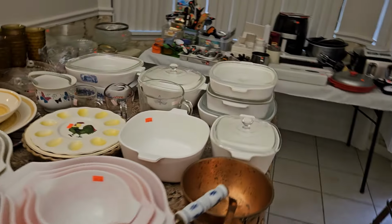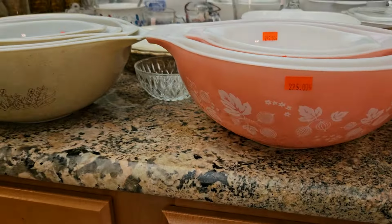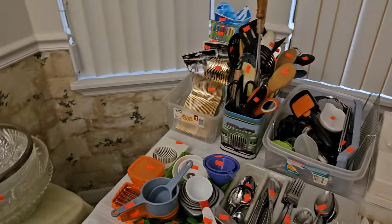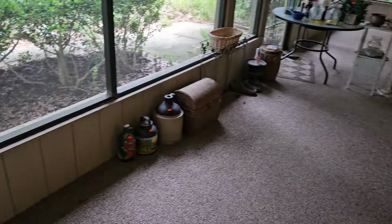Okay, wonderful. Ooh, look at those sets. Those are pretty. Somebody's going to snatch those up on the first morning. You watch and see. And I can almost tell you which customer's going to come for them. I know which one's going to be. Meat slicer, some more kitchen gadgets here. Okay, back patio. Look here.